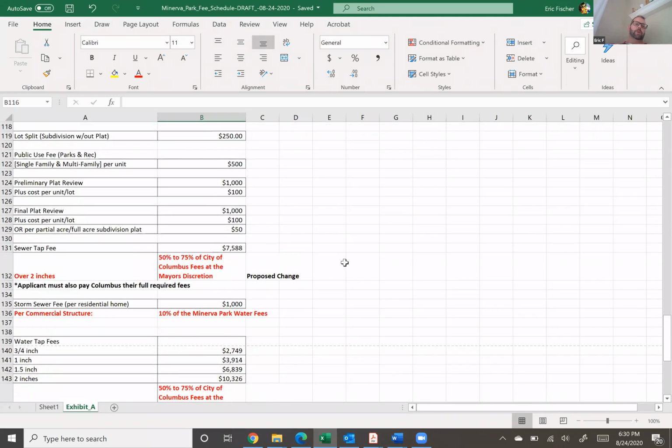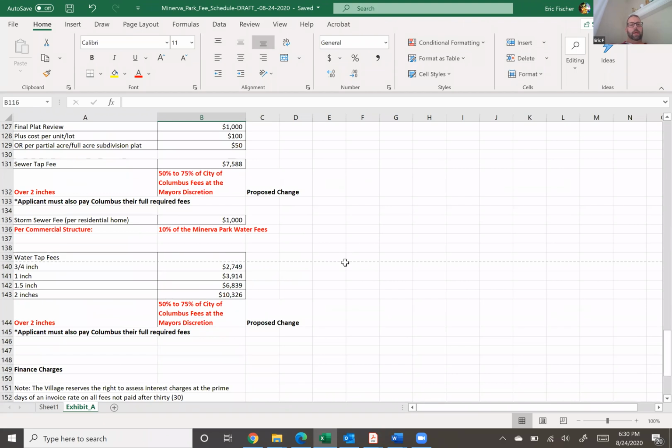Now the big ends come down to our tap fees. Obviously, from a long-term standpoint, there's a lot of infrastructure to maintain, and this is a continuing issue, as we're well aware, with tap fees. Now, the school in this case has proposed a rather large tap, 8 inches. It's big. They have to pay City of Columbus fees, and they're not cheap. So a City of Columbus water tap fee for an 8-inch line is $100,000.